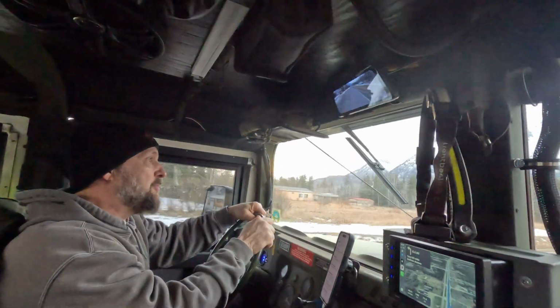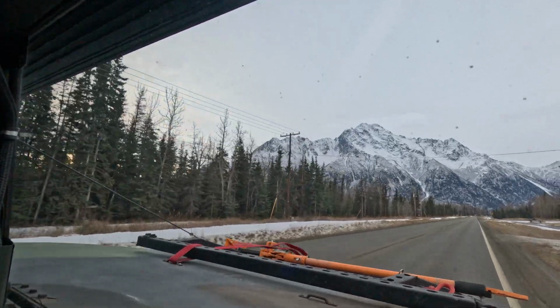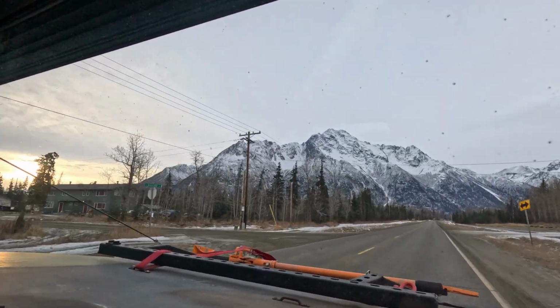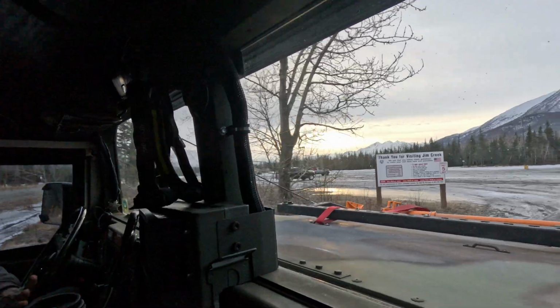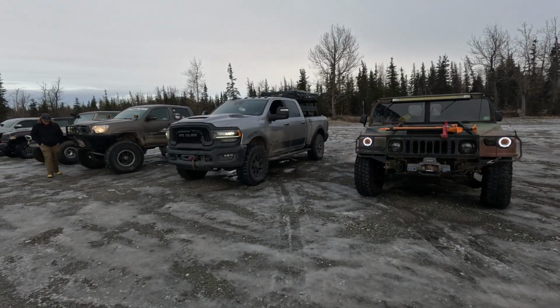All right, coming up on our turn. Yeah, and before we make our turn, I'll try to show everybody the view. Hopefully you can see that through the windshield here. Pretty beautiful Saturday here. All right, there's our Power Wagon dude. Our crew is beginning to arrive.